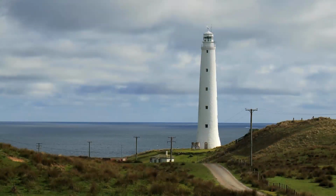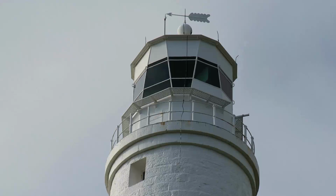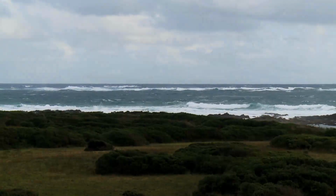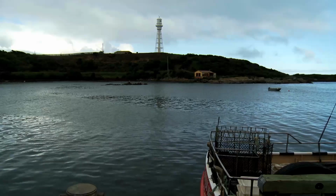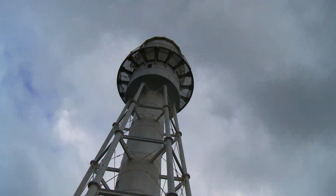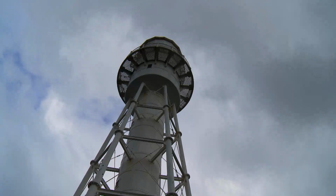Some of the delay in building the Cape Wickham lighthouse resulted from fears that it would cause more shipwrecks than it prevented. The Arrow, the Anna and the Blencathra made those fears well-founded. The danger only eased with the construction of the Curry Lighthouse in 1879.